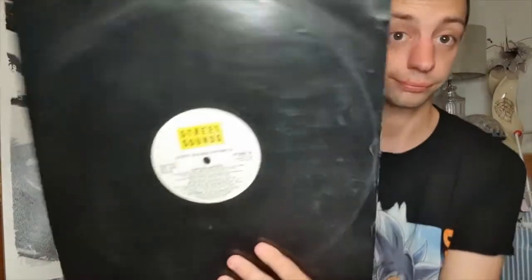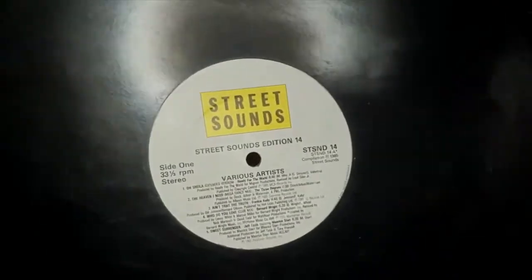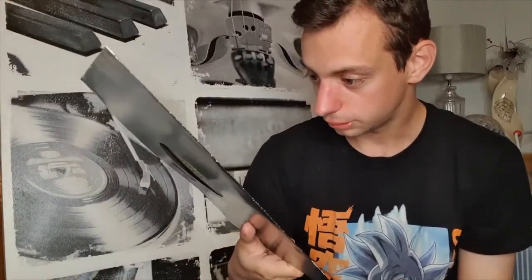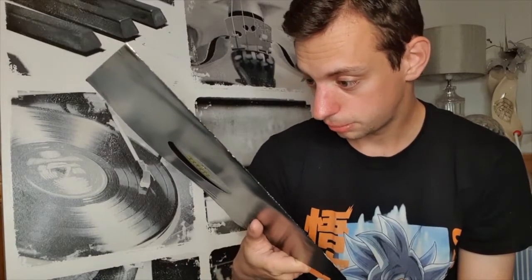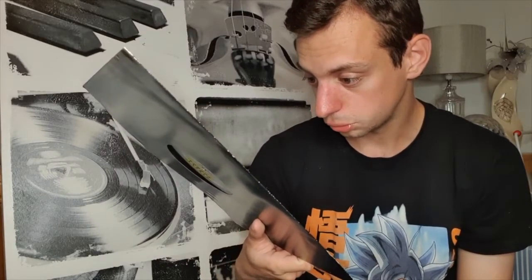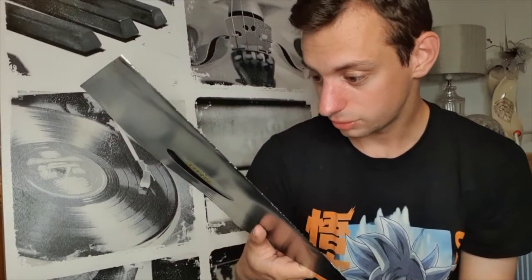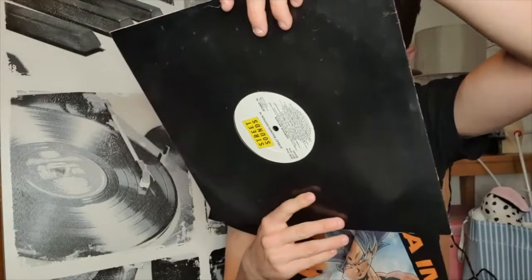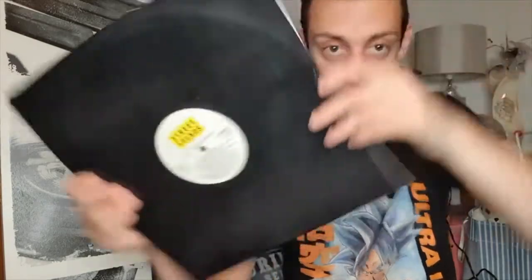Onto the album, Street Sounds Edition 14. There's some really good tunes on this album. It came without the cover, so I just put it in this standard black sleeve that I had spare. But yeah, 3 Degrees are on it. Bernard Wright, Who Do You Love, is on it, which I think is the track that I grabbed this for. Yeah, just a really good cheeky compilation.